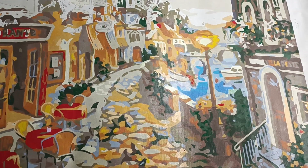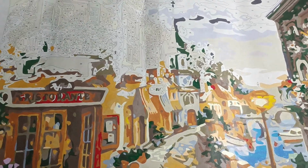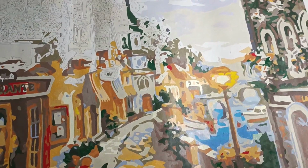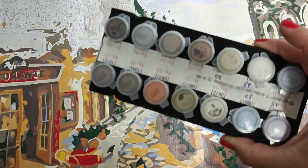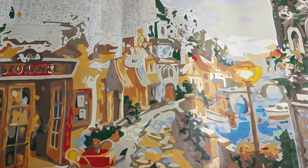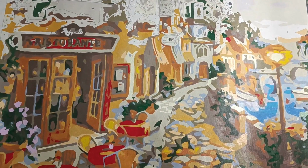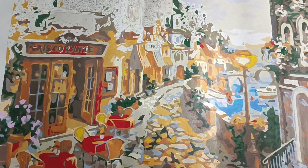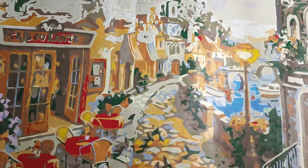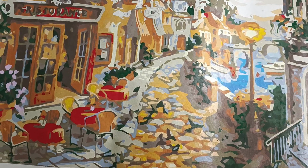4 out of 10. And why 4? Just because the canvas is well printed, because everything is really bright. Most of the colors in the little pots are good. They give you this little organizer, which is cute, and they give you an extra set of brushes, which is also nice. That's about it. Everything else, the result is not to my liking. So what else can I say? That's about it. Okay guys, for this video I think that will be enough.